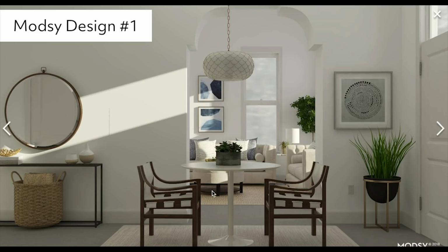Now, another thing to point out is that Modsy will recreate pieces of furniture that you already have if you want to see those in your designs, but it's for a fee. So for $15, they will create a model and render in pieces of furniture that you already have. I didn't opt to do that, but I like that the designer chose a dining table that's similar to mine because I did mention that I wanted to keep our dining table.